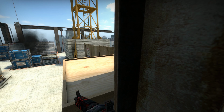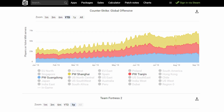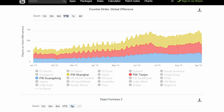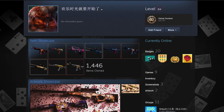So, one of the big developments in CSGO recently has been the growth of the Chinese scene. If you look at data from Perfect World servers, they've more than doubled in player numbers since the start of the year, and this has been really interesting because of the colossal disposable incomes that these new players have been bringing with them. They like buying their skins.